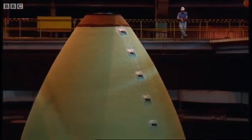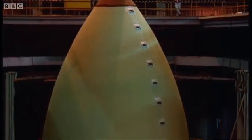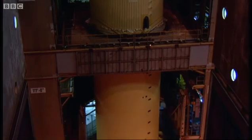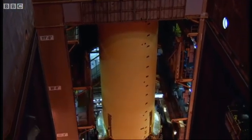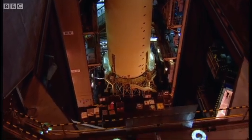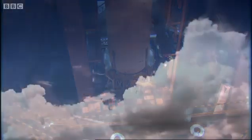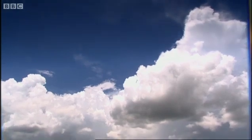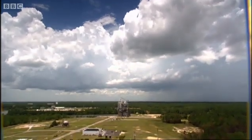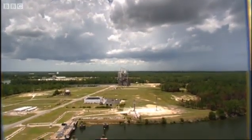This is the shuttle's fuel tank. It may only be 130 miles to space, but to cover that distance, the engines will use 500,000 gallons of fuel, and that works out at 2 feet to the gallon. Despite the cost, however, NASA does need to test these engines once in a while. So they built this place in the wetlands of Mississippi.